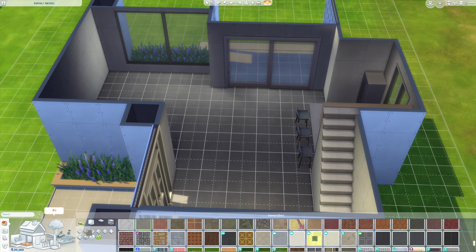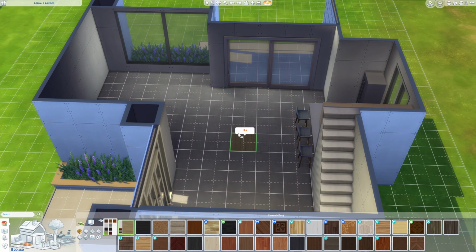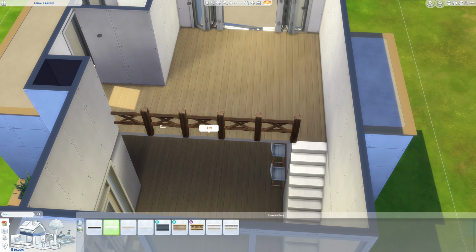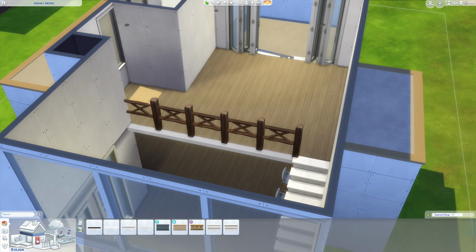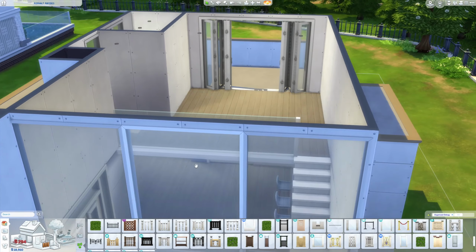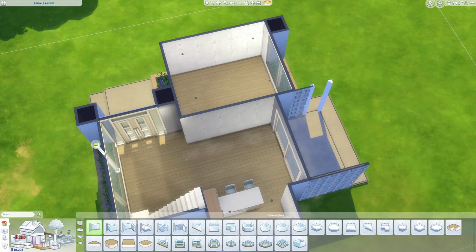So first thing, what I need to do is we need to color the floorings. And somehow lately I do not like just plain white floorings. I prefer using some warm wood. And about these pieces, I'm just gonna place here this trim in the bottom. And about the fence, I was thinking about using that Get Together fence just because I like it for the builds like that.